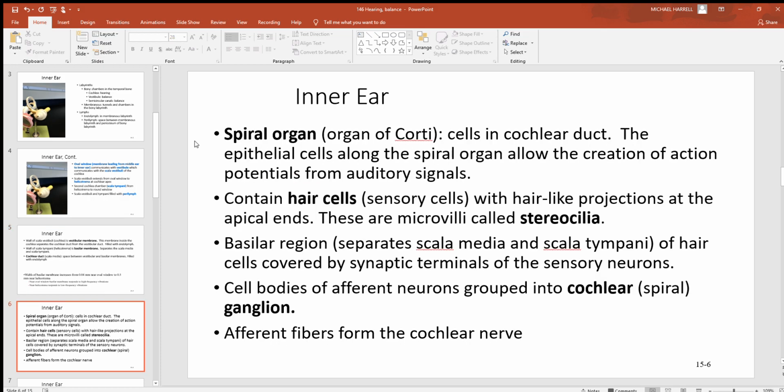Looking further at the inner ear, we have this spiral organ. Here you have cells in the cochlear duct. These little epithelial cells along this spiral organ allow for the creation of action potentials, electric signals that we'll interpret at the brain as what we hear. It contains hair cells with hair-like projections at the apical ends, and even though these are microvilli, they're actually called stereocilia. The basilar region, which separates the scala media and the scala tympani of those hair cells, is covered by synaptic terminals of those sensory neurons. And the cell bodies of the afferent neurons, remember afferent and efferent have been discussed before, are grouped into the cochlear ganglion.